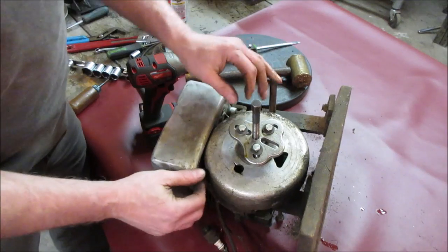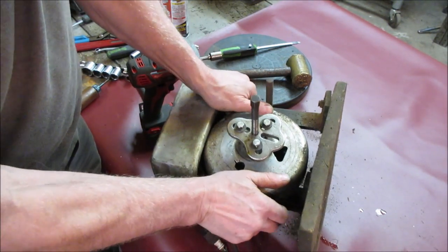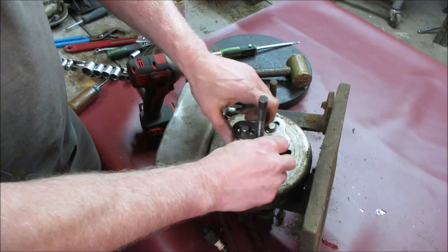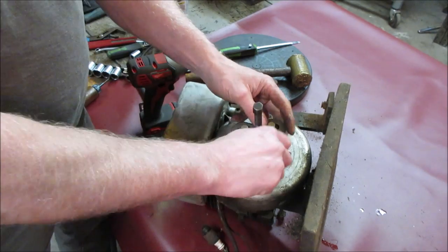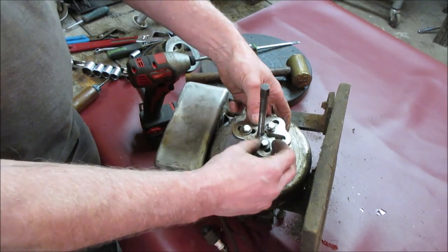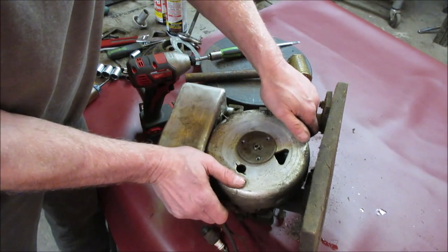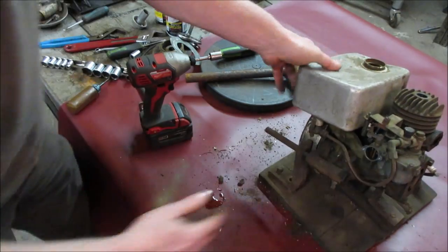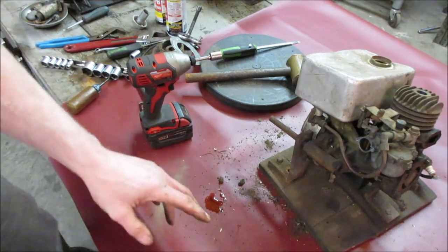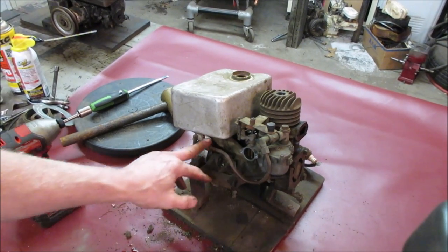Oh, maybe the gas tank? Just the pressure of the gas tank's holding it? Get rid of this. Yep, gas tank's fighting us. Get that out of our way. Looks like we got two bolts and a gas line.